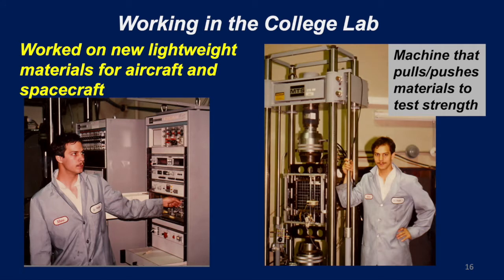My work in the college lab was basically doing research on lightweight materials. Those materials at the time were considered fairly exotic. Now they're very commonplace, both in airplanes that you might fly on if you're traveling, and in the spacecraft that I work on now.